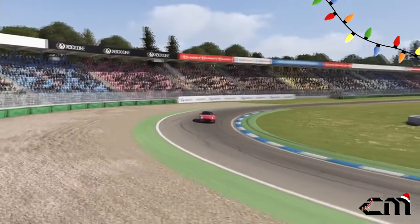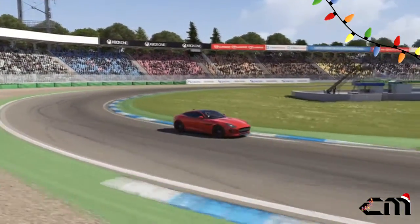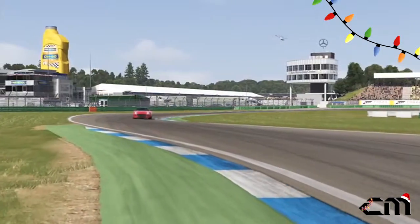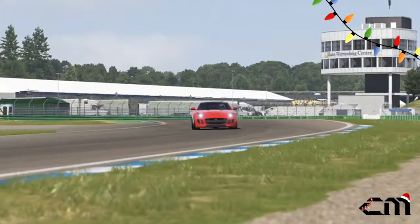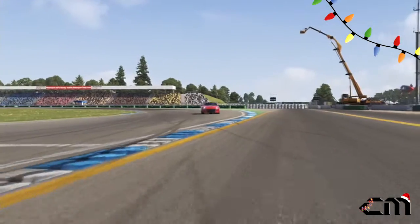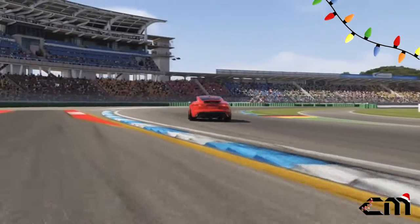But this, it sounds good, but not as good. You can hear that supercharger just whining about a little bit, which sounds pretty sexy if I may say so myself. And we come around a couple of last corners here to start the next lap.